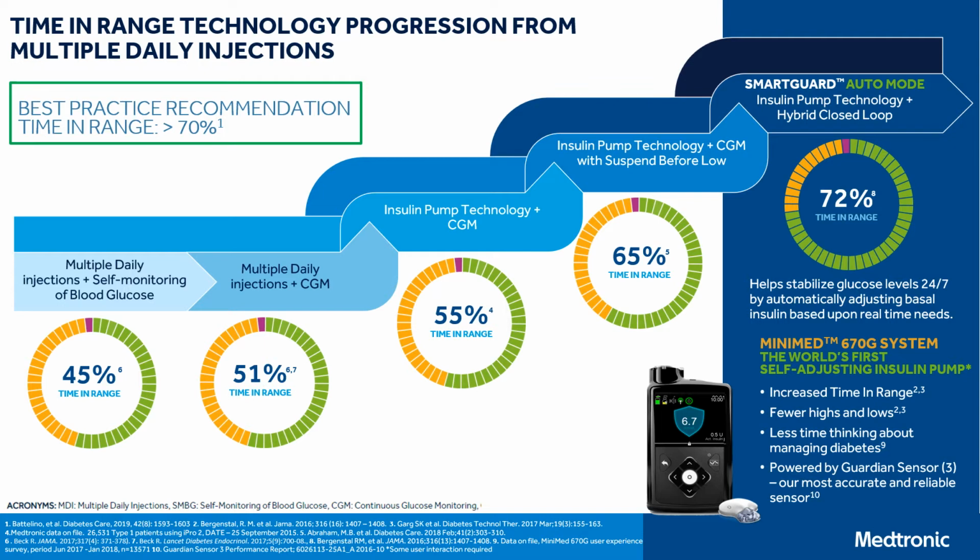Finally, automation, hybrid closed loop technology. With SmartGuard Auto Mode in the MiniMed 670G, we are able to break the 70% time in range threshold. In our safety study, people using SmartGuard Auto Mode were able to achieve a time in range of 72%. This achievement was mimicked in the real world with our global and Canadian data recently published, which also showed a time in range of above 70%. What this means is people were not only bringing their A1C down, they were having fewer highs and lows and spending less time thinking about their diabetes.